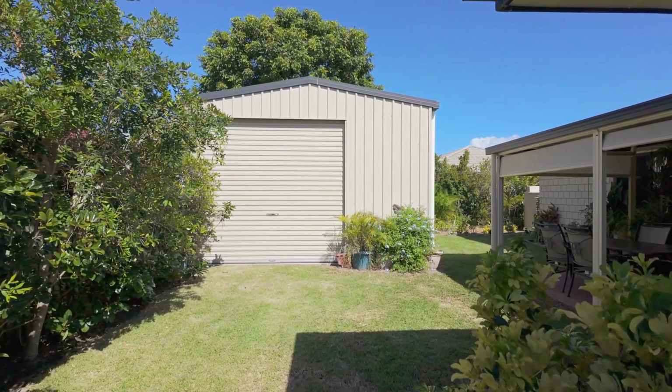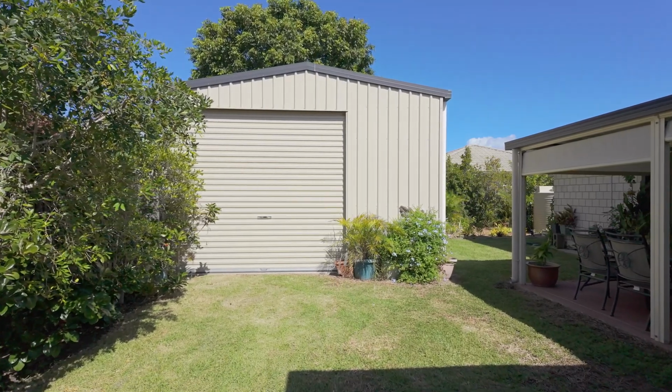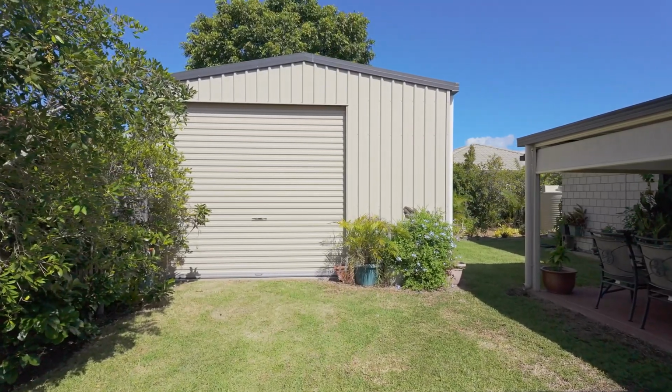This will be ideal for those with camper trailers and boats, and you've also got ample space to accommodate a large RV, caravan or even add a pool if desired.